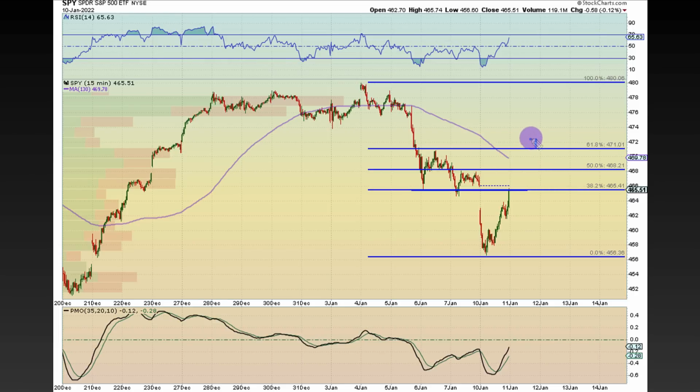Now, if we start getting above that, okay, that clears the sky to potentially hit this volume shelf profile up here at 478. All right, so that's what I'm kind of keeping an eye on going into tomorrow, which I'll probably honestly keep a relatively light trading day because I have my positions on now.